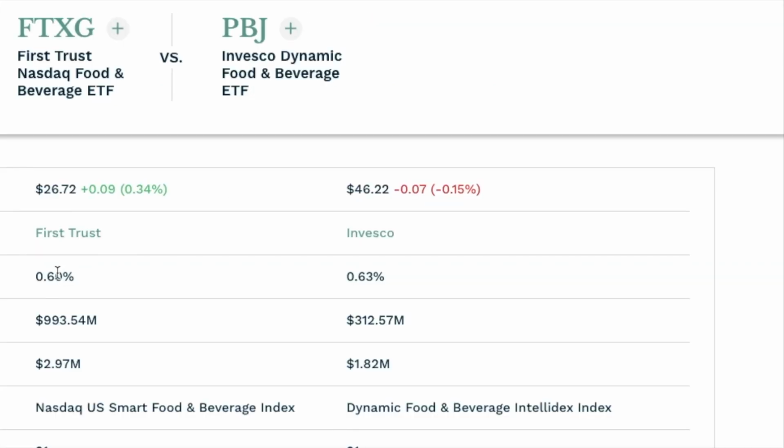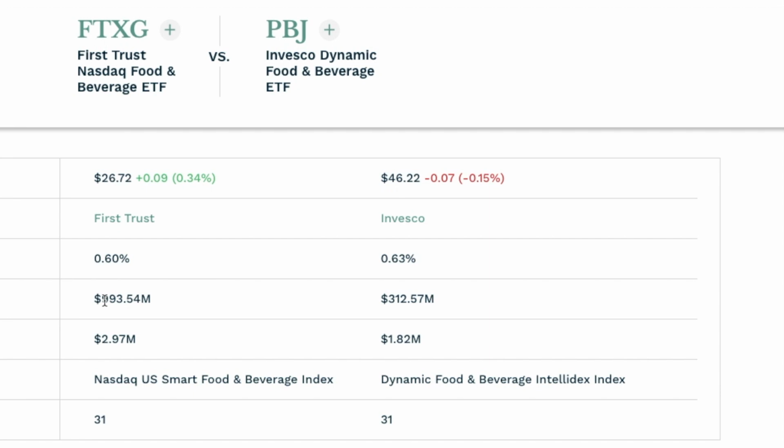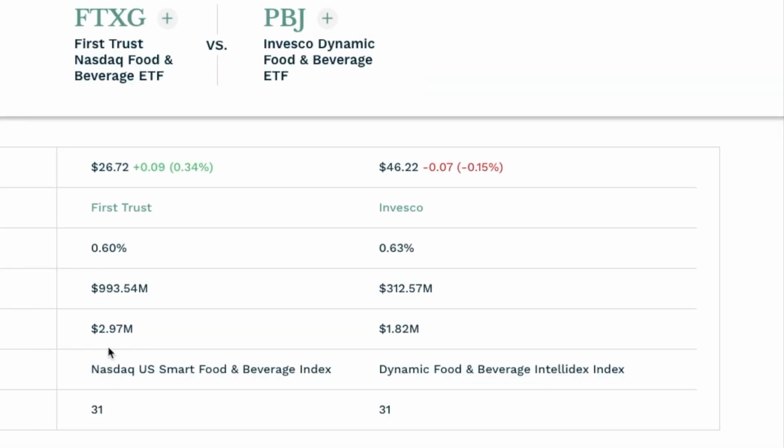Okay, let's move on to a side-by-side comparison. FTXG is slightly cheaper with an expense ratio of 0.6% versus a PBJ expense ratio of 0.63%. Both of these expense ratios are pretty high in my opinion. Next, FTXG is about 3 times larger with assets under management around $1 billion. PBJ has around $310 million in assets under management. I would expect this difference in fund value to affect the trading price spread. Trading volumes support that idea, with FTXG trading at near 70% more volume at about $3 million per day versus PBJ $1.8 million per day.